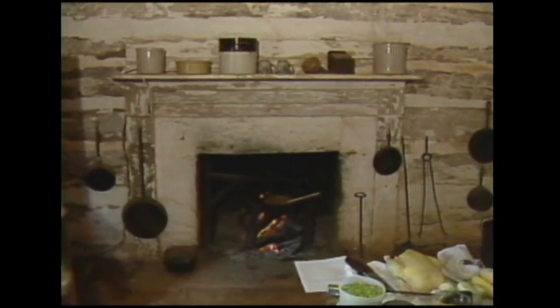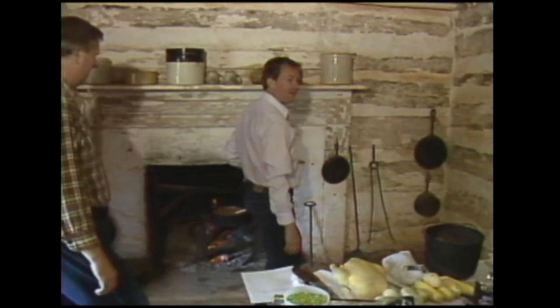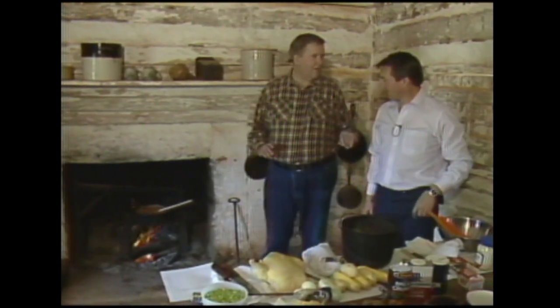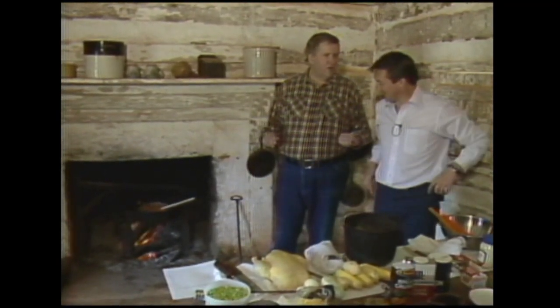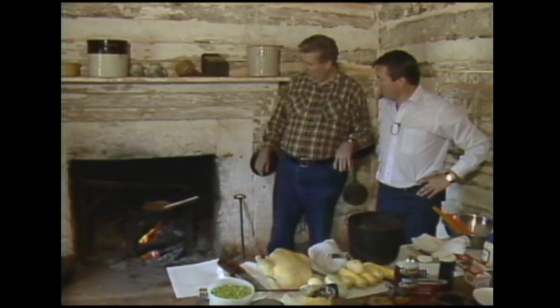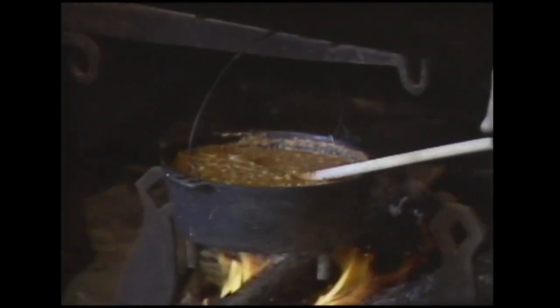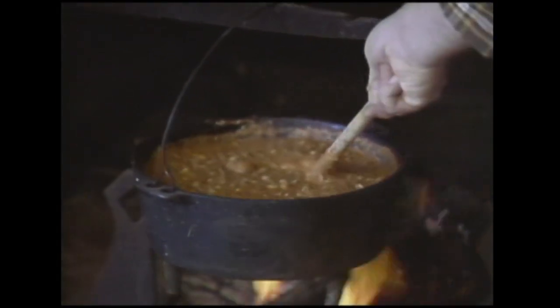You got a nice fire going in here. Oh, we do. And let me stir the stew. Now, you know, this stew takes forever to make. So what are you making again? This is genuine Brunswick stew from Brunswick County, Virginia. And it's right here in our pot. And we've had an open fire. Yeah, it swings over the fire like that.